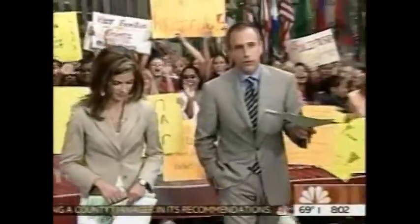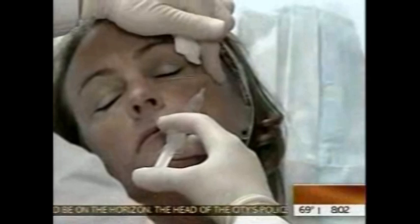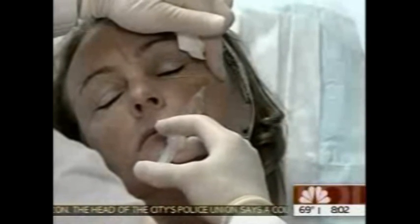All right. Remember on Wednesday, we introduced you to a woman. Her name was Virginia Cawthorn, and she agreed to undergo what was called a 30-minute facelift, a Volumalift. No cutting involved, actually just a bunch of injections with Restylane.